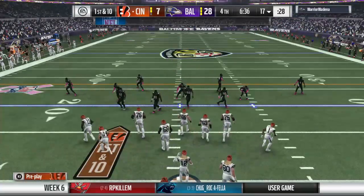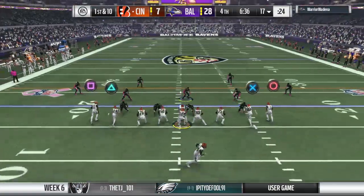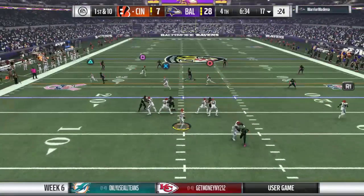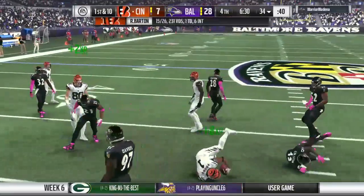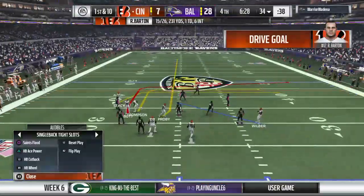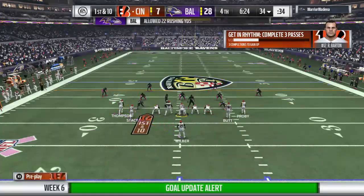Watch left, watch left, watch left. Stop right there. Set, green. Trying to shake off the interception from the last drive. He'll look to throw. And he will find his man on the end route. Complete. They'll get 17 yards there. And the Bengals are going to have a first down.